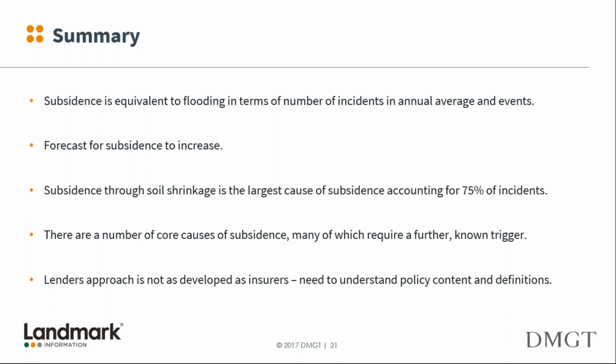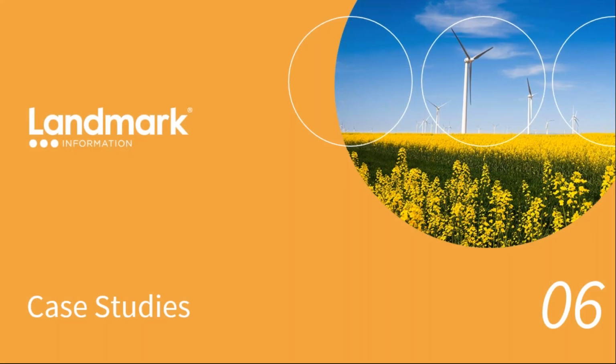And there are a number of core causes of subsidence, many of which require a further known trigger. We looked at 3 of those earlier. And the lender's approach is not as developed as insurers, and you need to understand the policy content, definitions, restrictions, and omissions before your client commits to the purchase of a policy that includes it.